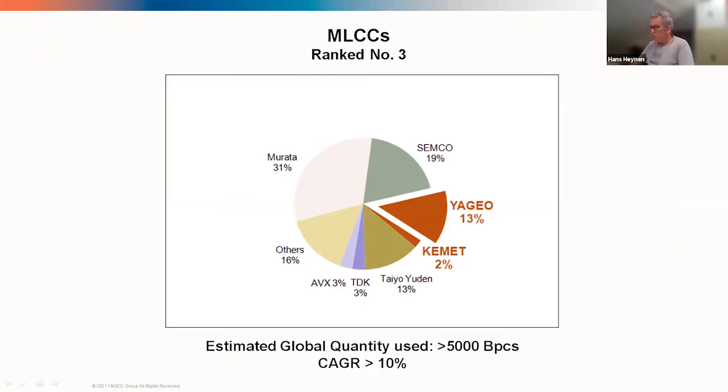In this slide, I will give you a short market overview for MLCC. Yajiro Group now is ranked number 3 with 15% market share, behind Samsung with 19% and Murata with 31%. Taiyo is close, but the gap to the other ones like TDK and AVX with each 3% is big. Then we have 16% for a number of companies like Viking, Walsin, Holy Stone, Fenghua, and some others. Yajiro as a group is committed to improve our ranking in the next coming years.